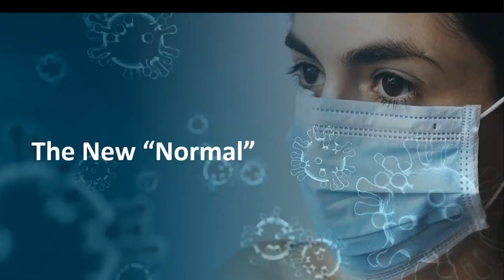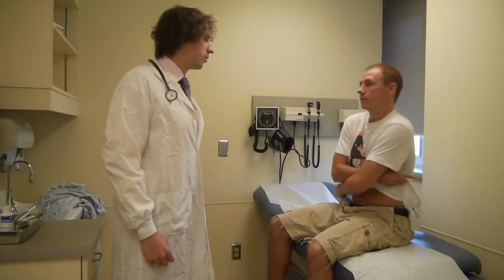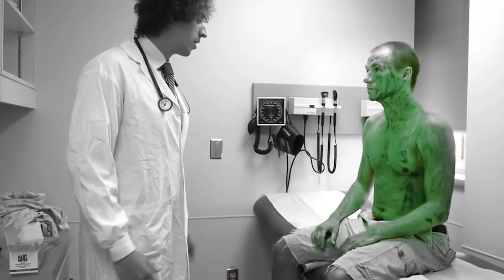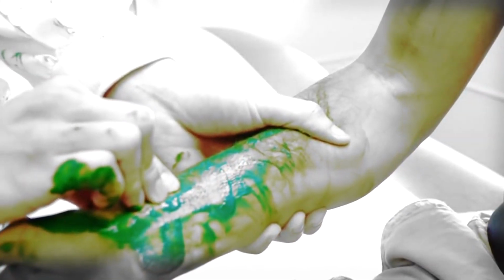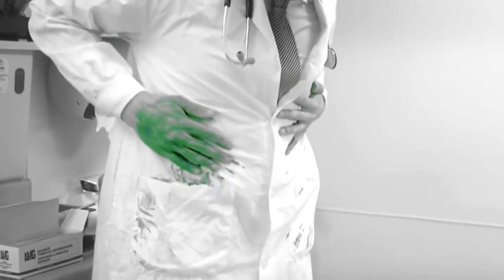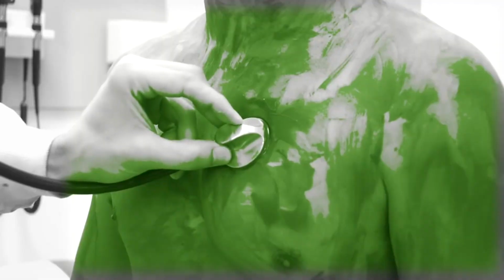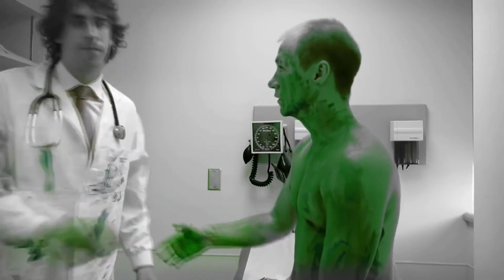I'm going to show a quick video which demonstrates how easily diseases can be transmitted. So this is just a typical kind of day in a hospital. Obviously, you've got your doctor and a patient there, the patient being in for a consult. So this is just what if bacteria were not invisible. You can see the green paint on there is trying to simulate the infectious microbes. You can see they're now all over the doctor's hands, all over the lab coat that he's wearing, as well as on his stethoscope.